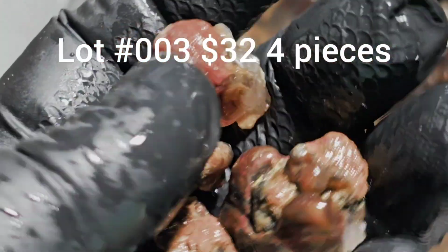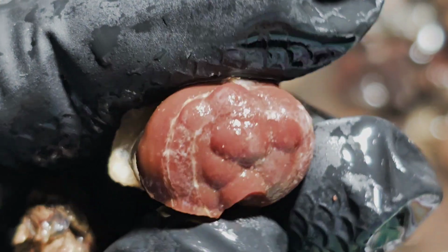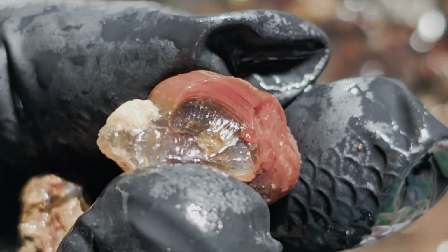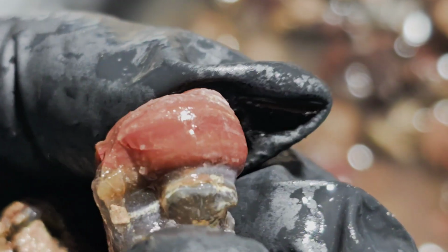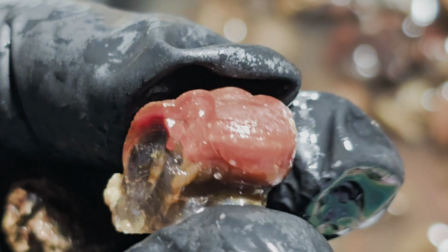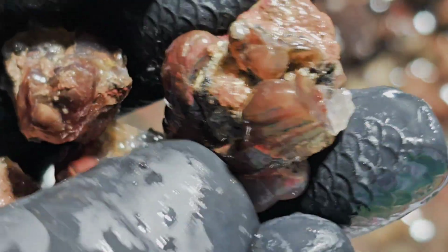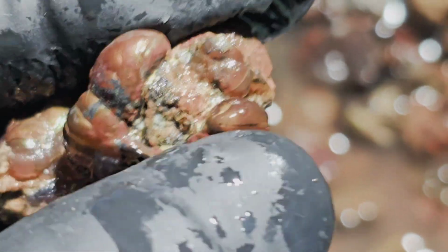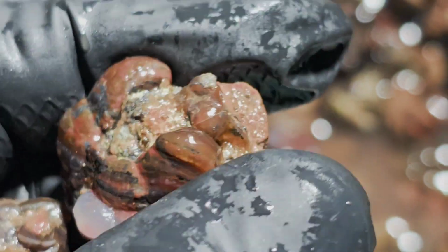We'll do 4 in this one. So lot number 3 has 4. This red color, this iron staining, and then the layers in between, this tends to produce some really magnificent colors. I see shades of green in there, but I have a feeling that there's going to be more than that. And then again, this one's really tiny, but it's got some very bright color right on the top. And then this one here, boy, I mean the color is right on the surface.